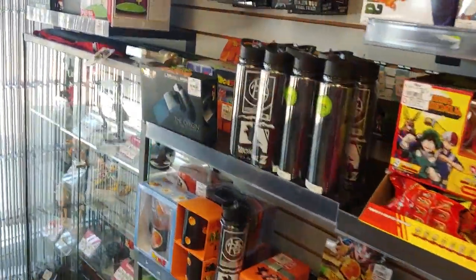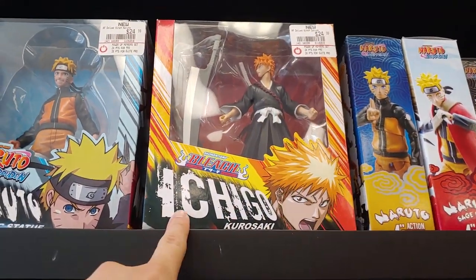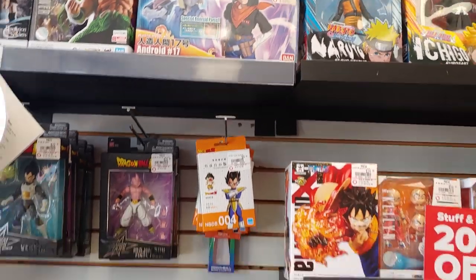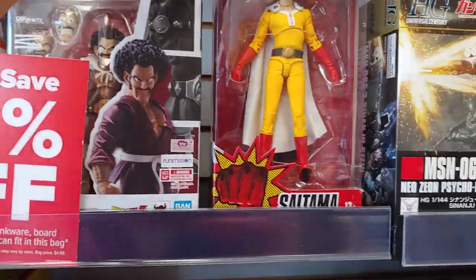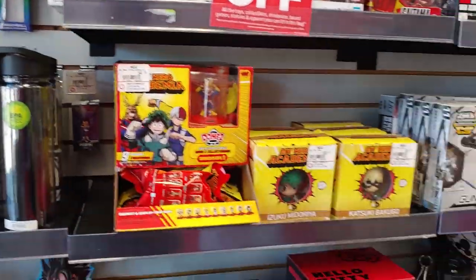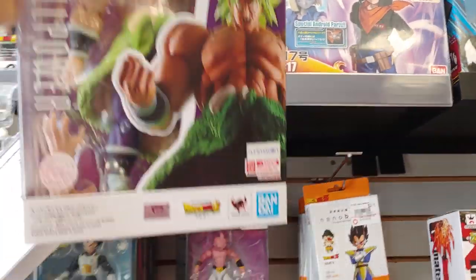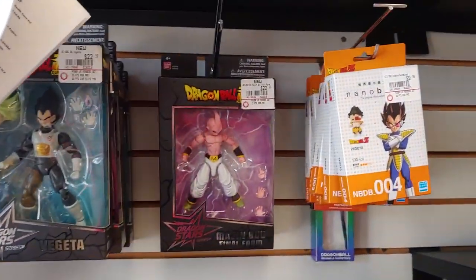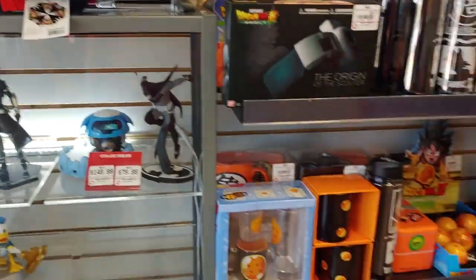Alright, so I do have an ongoing trade with a fellow YouTuber and friend, Ricky Dones. He wanted this Ichigo, so I'm gonna pick this up for him. I got you, brother. And they still have this Krillin, Mr. Satan, and Saitama. And they do have a Broly. I already have this figure, but man, it's really good to see him at a GameStop. Didn't think he was gonna show up, but then again, he's still available on Big Bad Toy Store, so they probably made tons of copies of him.